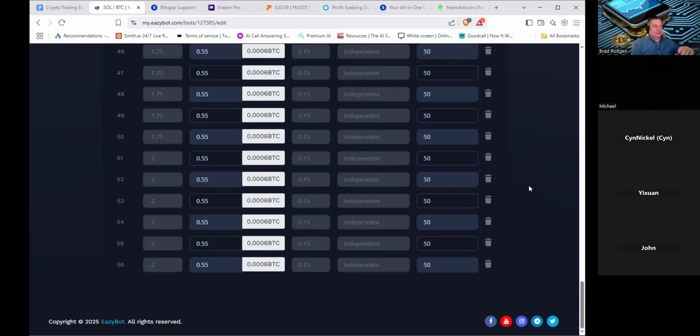So if you had $100 in your trading, it'd be a little less than $2 per trade. If you had $100,000, what would that number be? A little less than $2,000 per trade. But if you had $100, it's not going to trade $57 in one trade. So it means that it's safe, but the downside is it's only trading fractions of your balance.